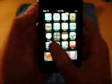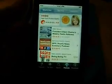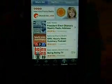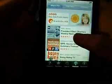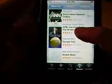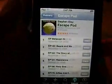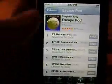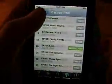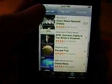Another large change is now if you go to the iTunes store, you know that you can download songs on here, but now they added podcasts, as you guys can see at the bottom. This is podcast right there. So you can download podcasts straight to your iPod or iPhone without putting them on your computer first and then putting them on here. Like, let's say, alright, I don't even know any of these. Escape Pod. So you just go through and you press on the go free, and you press free, then you press download. So it's pretty much the same as downloading a song. So that's a little nicer.